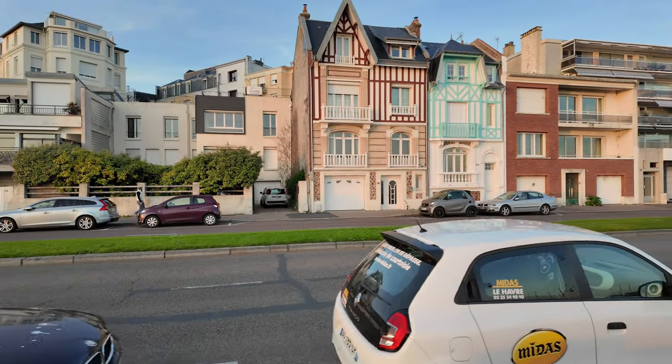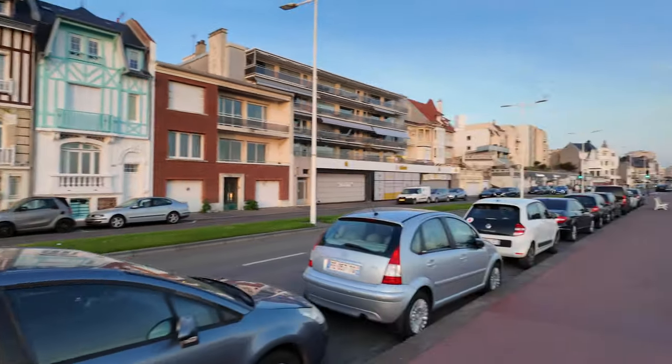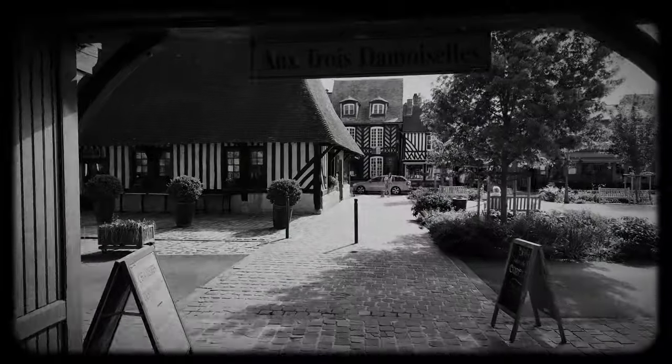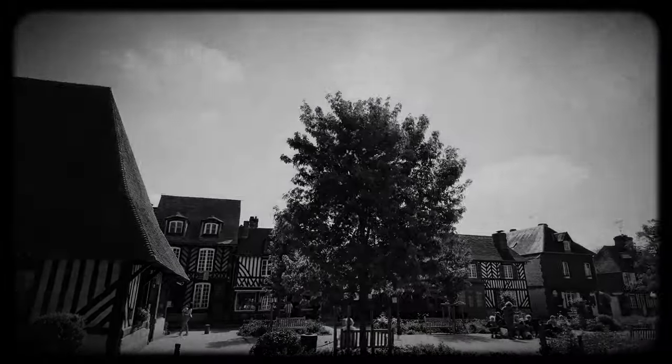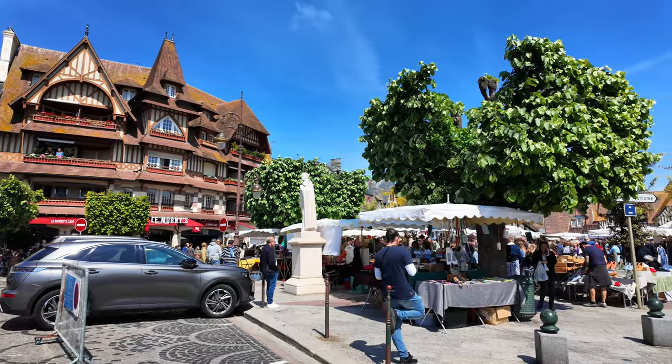Look at that house. Wow, look at that. That is so neat. Isn't that neat? I love that. So that's what we're seeing tomorrow. It's a village or a town that's just like that. We're going to Bordeaux and we're going to Deauville. Yeah, we're going to a couple. We'll let you know on the names when I can pronounce them better.